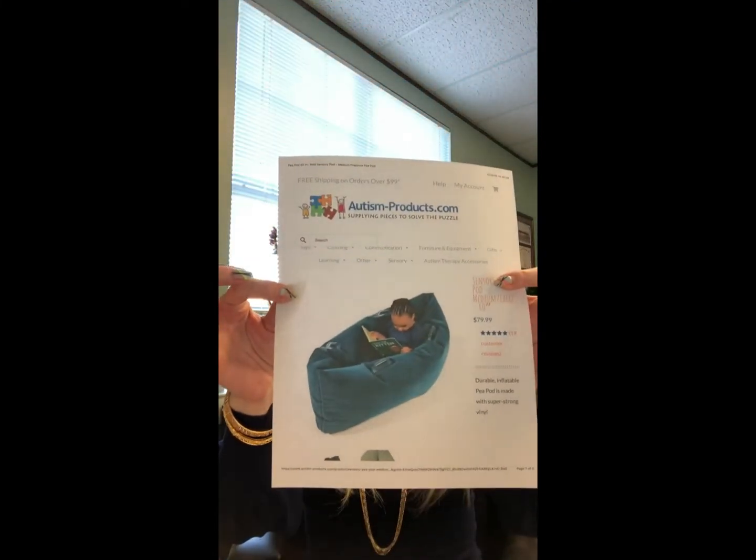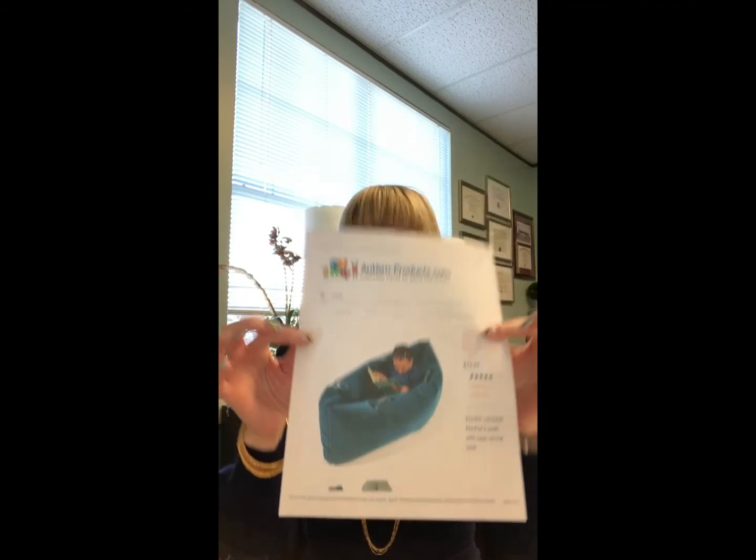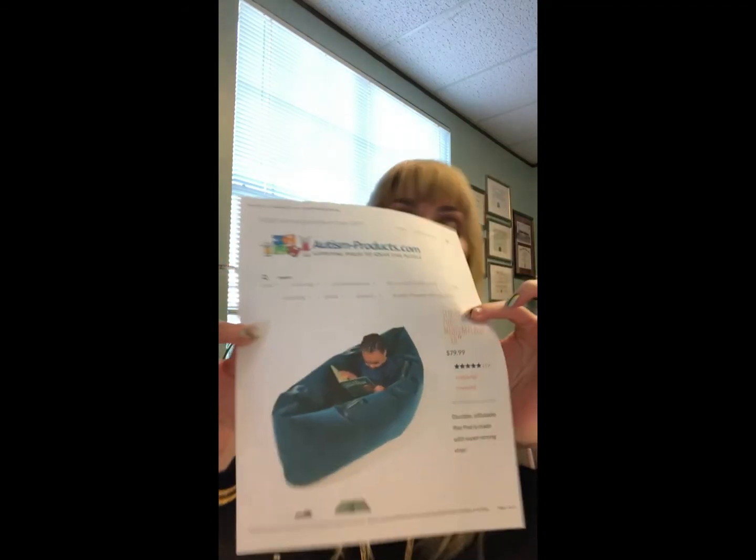A sensory Peapod. Patricia, who works for me, told me about this. This is fantastic. Look at this. So these are durable, they're inflatable, they come in multi-sizes. It's basically a personal pod. Your kid just fits in it. Look at this, isn't this fantastic? This is autismproducts.com. So this is where I found it.